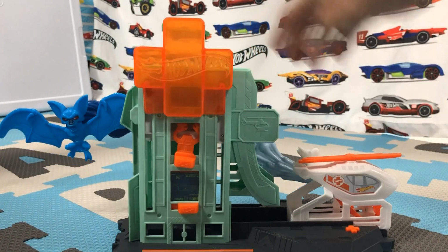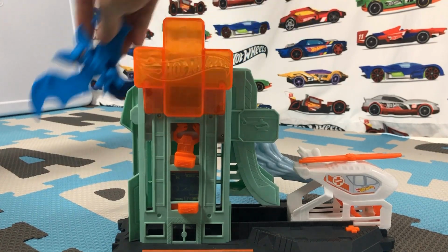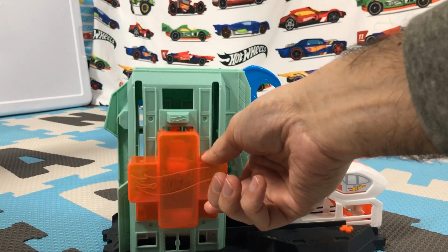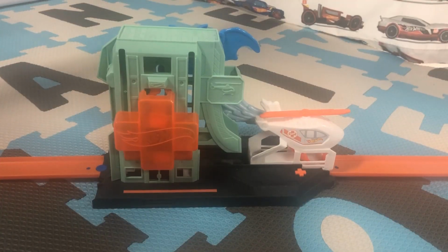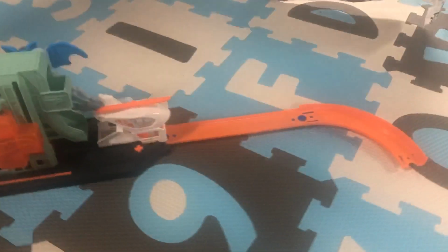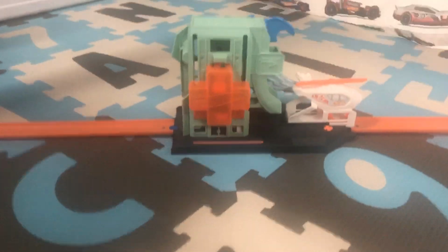Now, once the helicopter's in place, you can put the bat back in place yourself, or if you pull the orange piece back down, the bat automatically comes up and goes back behind the building. So that is the fundamentals of it, and we're gonna have some playtime now. For this play set, I didn't do anything too fancy with the tracks. So over here I just have one piece connected, and over here I have two pieces with the curb included. So that's what we're gonna do with that.